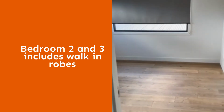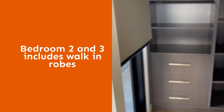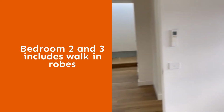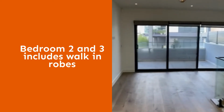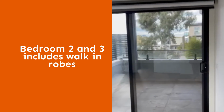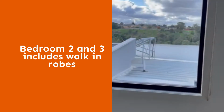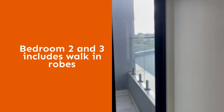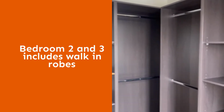The second and third bedrooms upstairs. Both very similar with walk-in robes. Split system units. This bedroom has access to the balcony, and the views of Valley Lake. And another walk-in robe.